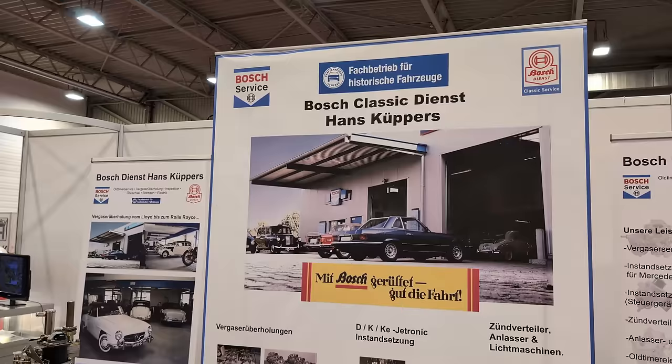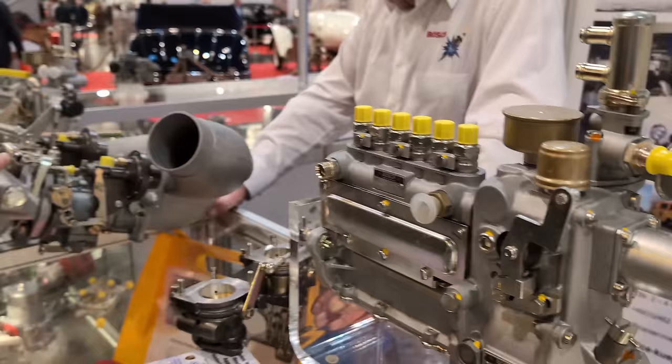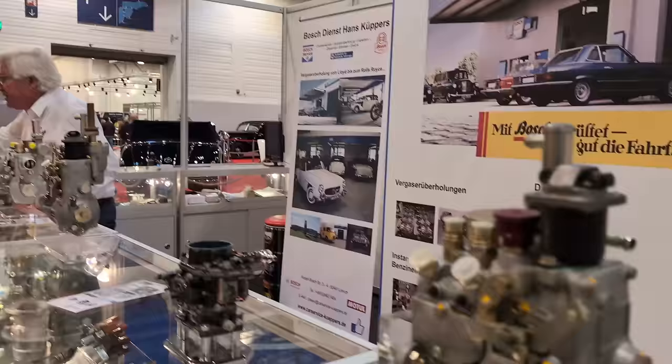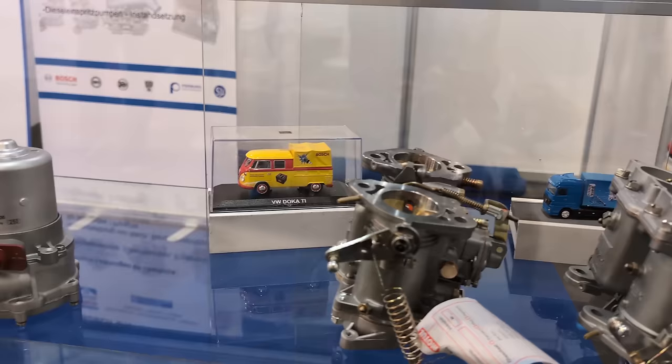Bosch Classic. Wow, look what's going on here with the injection pumps being remade. Looks like the 300 injection pump right there. Wow. Really impressive stuff. It's so nice to get service for these kind of units. It's what keeps the classic car industry alive. The carburetors, fuel pumps. Wow.